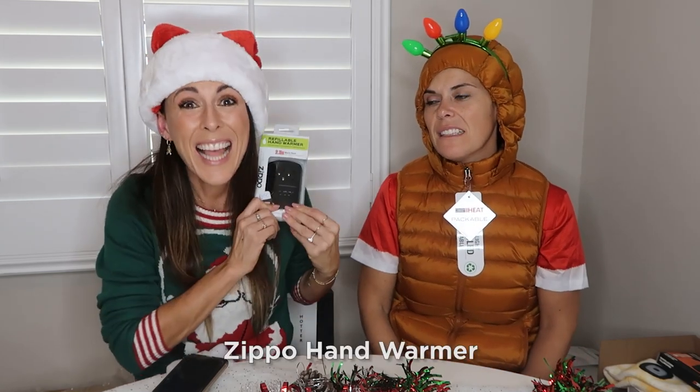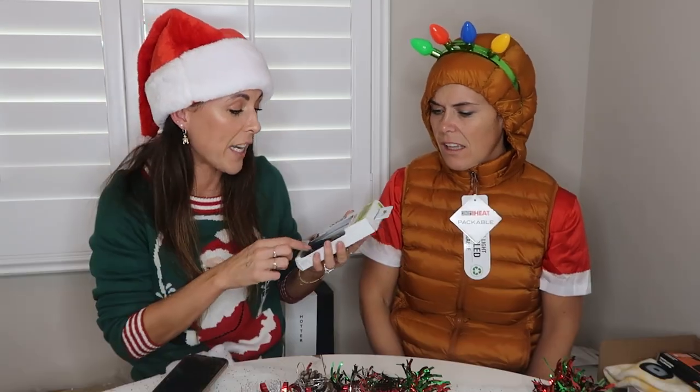Speaking of cold weather, Allie, I did not know this existed. Zippo makes lighters and makes me think of vaping and smoking, which is not my jam. But this is a hand warmer. So you put lighter fluid inside, but it doesn't catch on fire. It doesn't have an option to light up. It just stays warm. And the idea is that apparently you could put one of these into your pocket.